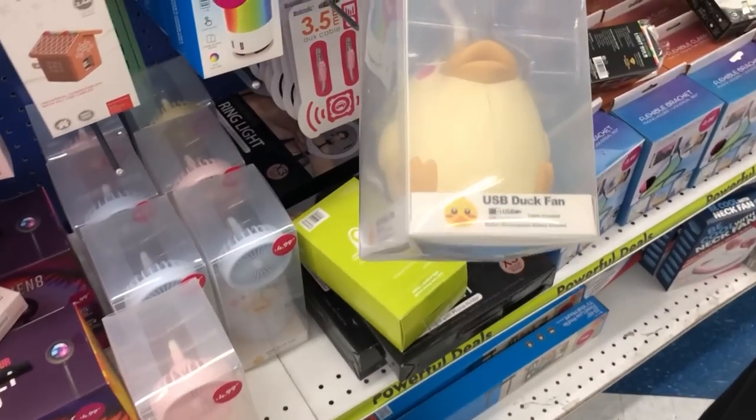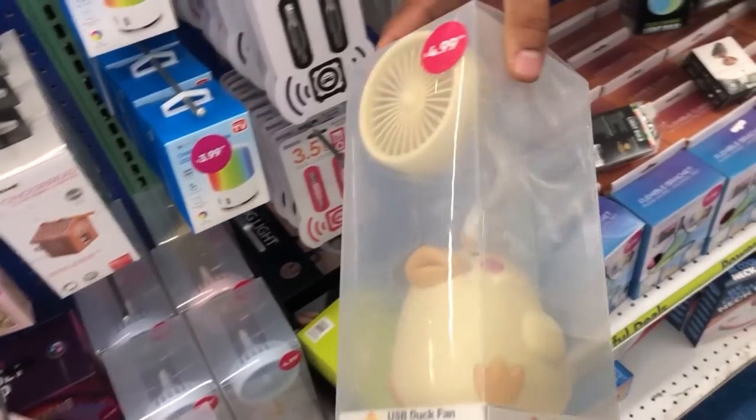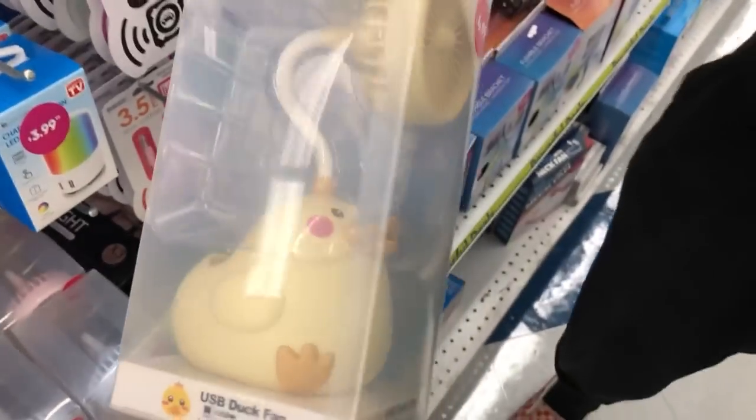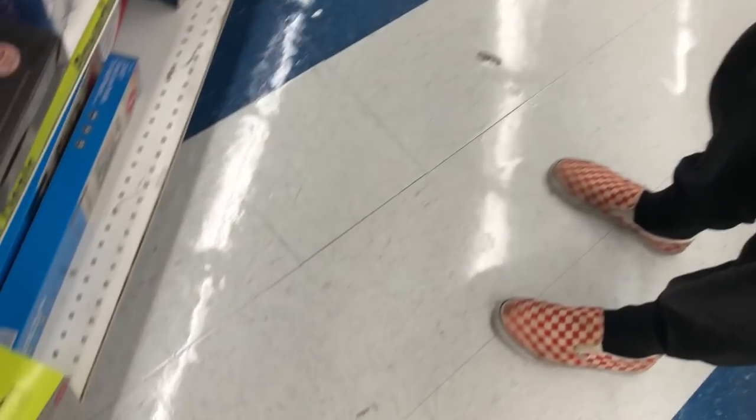Yeah, let's go. Next section. Every time we do these, I always go home with like useless stuff, but I feel like this isn't useless. USB duck fan. This little USB duck fan is one of the coolest. I can't leave without this. How can I walk out without a USB duck fan? He's freaking adorable. You can walk out without it. I'll keep it as a maybe for right now, but that's too damn cute.